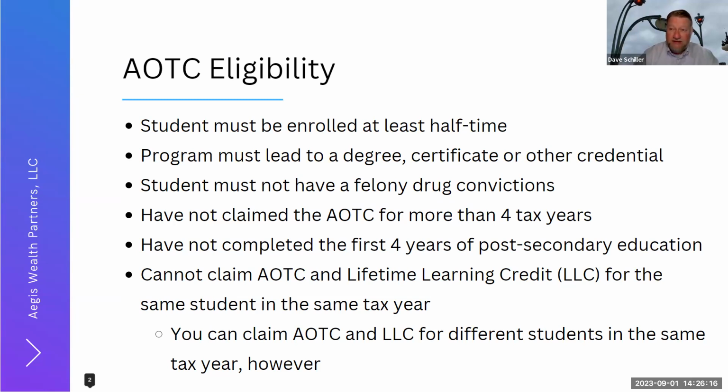There's another tax credit called the lifetime learning credit. You can't claim both of them for the same student in the same tax year. However, if you have 2 students in college or some other type of program that is eligible for these tax credits, you can claim the AOTC for one and the LLC for a different student in the same tax year. Again, just not claiming both of them for the same student in the same tax year.